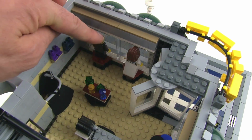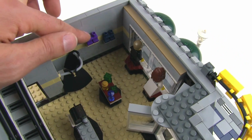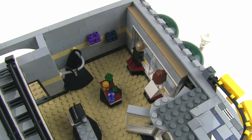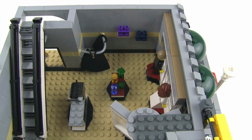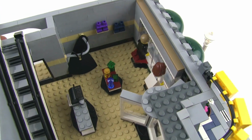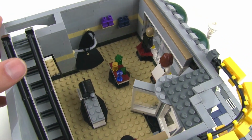You can see the backs of the mannequins up here displaying some clothes. You've got some short legs on the wall to represent pants that are up on display. You've got a little perfume counter in the center with some interesting jewelry looking perfume bottles. Some of them are just built up from plates and tiles.